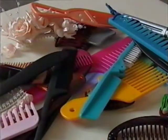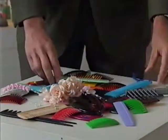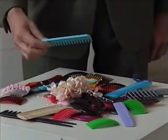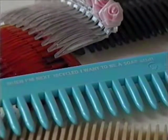In just an hour and 27 minutes, I've amassed this little lot, and what a fine collection it is. There are combs for thick hair, combs for thin, a comb for a bride, and a comb with a nice little message: when I'm next recycled, I want to be a soap dish. Just imagine the interesting combs I could collect if I were given a year or two.